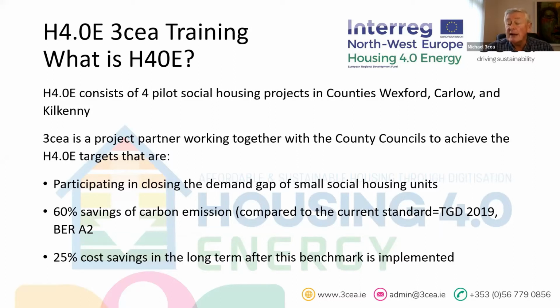So they had originally identified a site with us where they were going to put in low carbon housing, but they've now, within the last 6 months, have to change that. So they're having to put more units on the same site. So basically they're right back to the drawing board. So Wexford has fallen over.